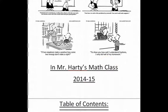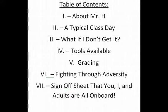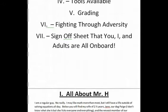So we'll go ahead and we'll flip to the inside here. So on the inside, we'll just go through some things about me, what a typical class day will look like. We talked about that a little bit already. What happens if I don't get it, what steps can I take, the tools I'm going to make available to you, the grading, of course, that's important, figuring out what's up if something isn't going well, if you're finding a little adversity, and then a sign-off sheet to make sure that we all know what's going on.